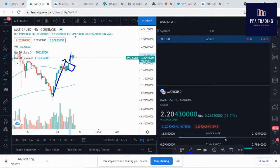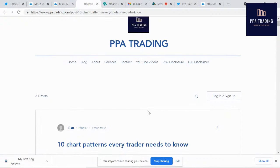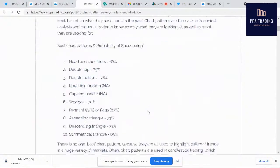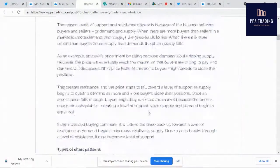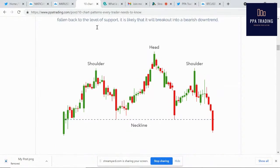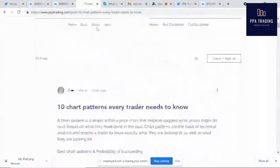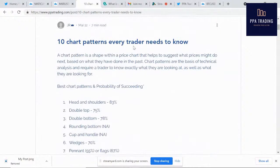It's also going to point out our website. If you don't know about these patterns, our website shows how to trade them, what the predictability is, and what they look like. Perfect. If you guys want to go to the website, it's ppatrading.com, and there's a bunch of blogs that Juliano has worked on really hard and put up. You can see 10 chart patterns every trader needs to know. This is a good one.